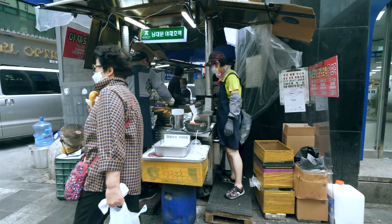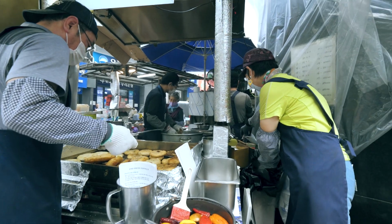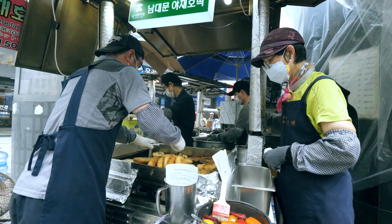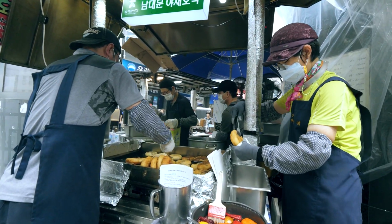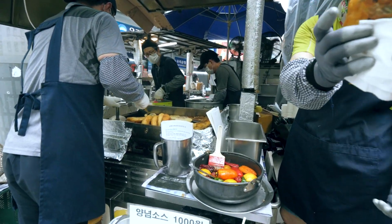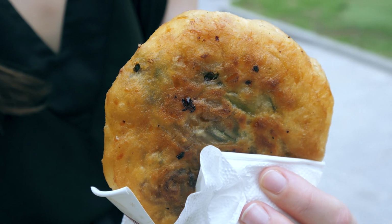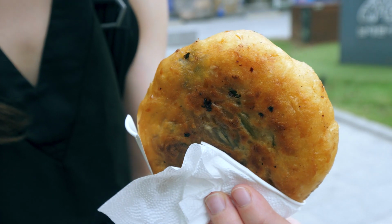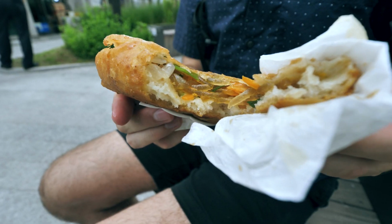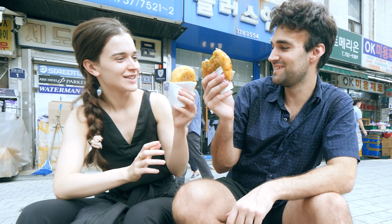And after a bit of waiting, our turn finally arrived, and we gave them 1,500 won, which is around $1.15, and the vendor gave us freshly made Japchae Hotteok that she then coated in this delicious looking vegetable sauce. And I really wish you could be there with me because everything smells so good right now. So this is a fusion of two different Korean foods: hotteok, which are Korean pancakes, with a filling of japchae, which are stir-fried glass noodles with veggies. Cheers, Lucille. Cheers.